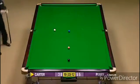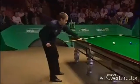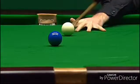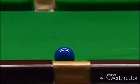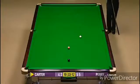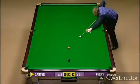What a clearance this will be. That opening red was an unbelievable shot. And green to follow was pretty good as well because there was so much riding on it.